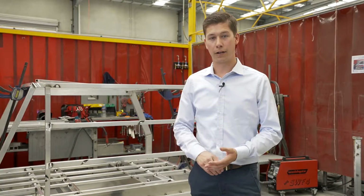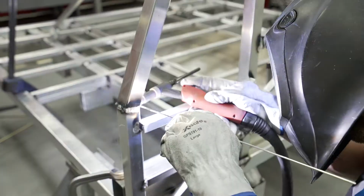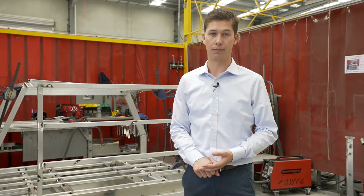Next up in our production line, we've got our fabrication bays. We do all of our fabrication internally, and that's so we can streamline your builds and deliver you a quality solution.